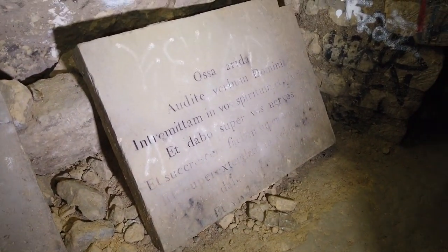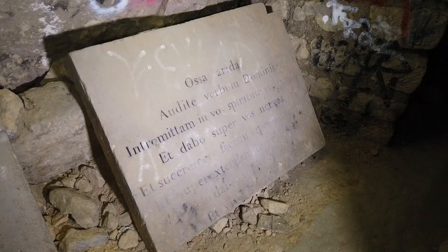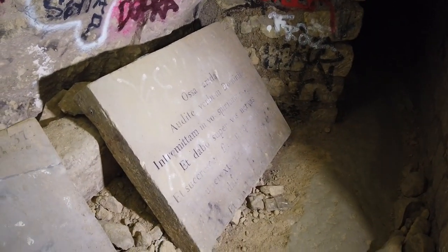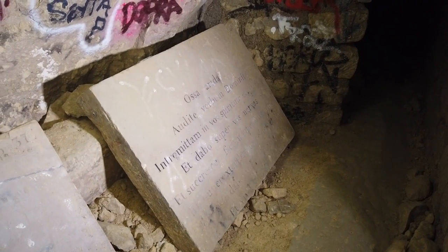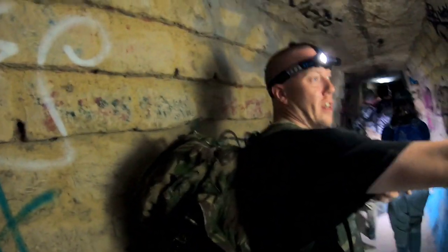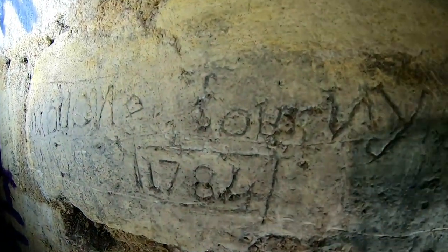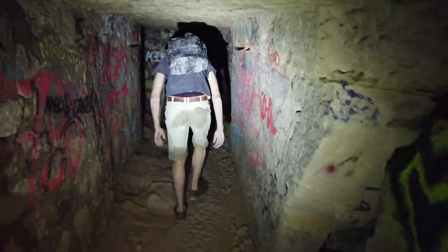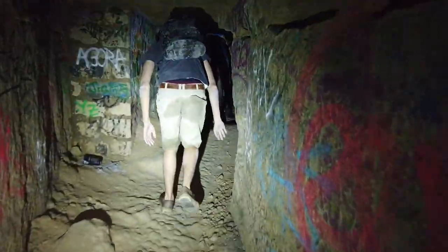If anyone knows Latin, I don't speak Latin. It's this massive concrete slab here that's been carved out. That's pretty cool, actually. It's actually old graffiti from 1784. So that's graffiti rather than carvings. Wow. Nice. Yeah, into the next bit.